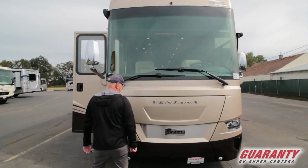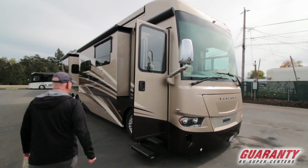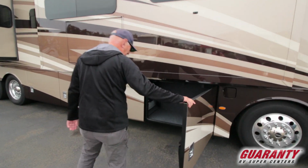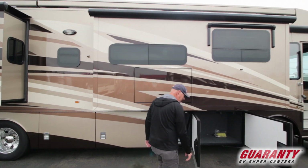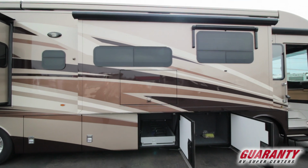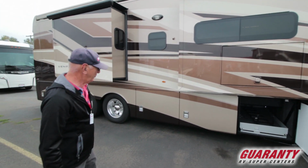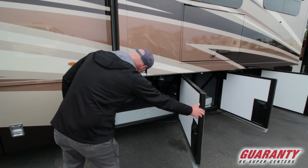New paint job. Really clean looking front there with the stainless steel insert. As we move around, kind of muted colors on the exterior. They continue with their tremendous amounts of storage. Ventana does have the pull-out tray. One thing they did this year on the Ventana is they moved the awnings to the roof. So like the Dutch Star, they're in the cased awnings, come out with electric. Give you great sun coverage.